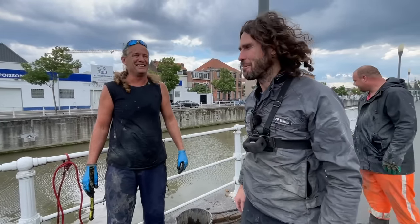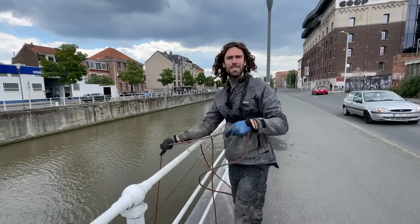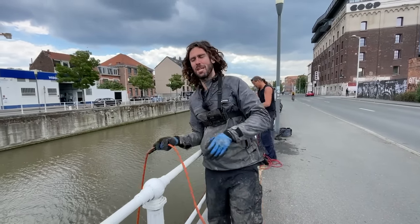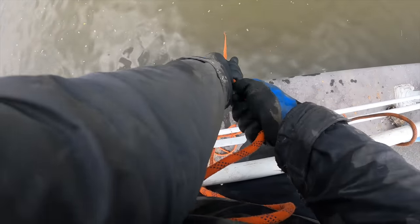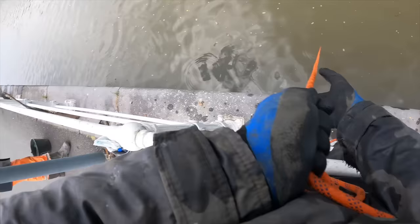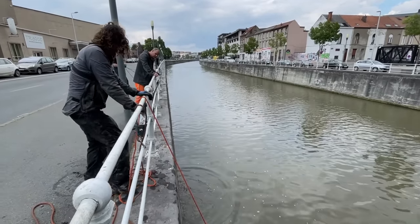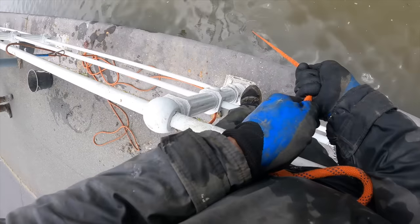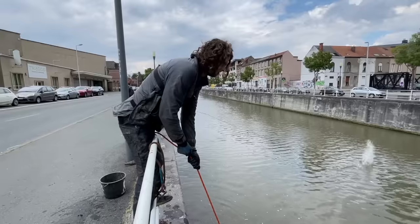It's time to get my magnet wet. Okay, first cast, back round two, magnet fishing in Brussels. Let's see what we can find. All right, first cast. Gosh, here we go again. Okay, I've got it. Oh my gosh, you wouldn't believe how heavy that thing is.